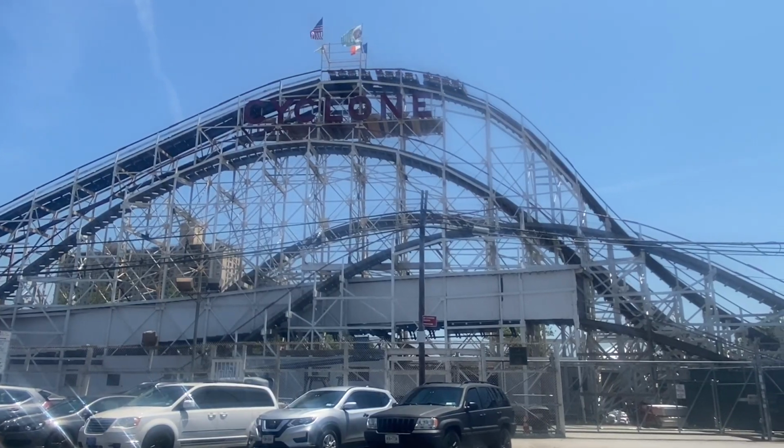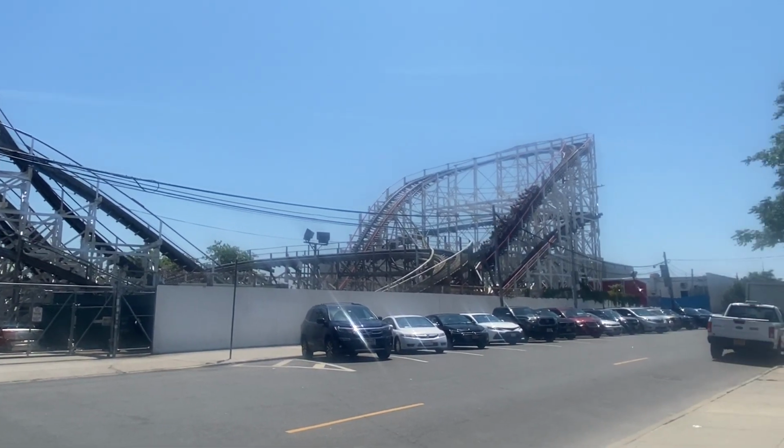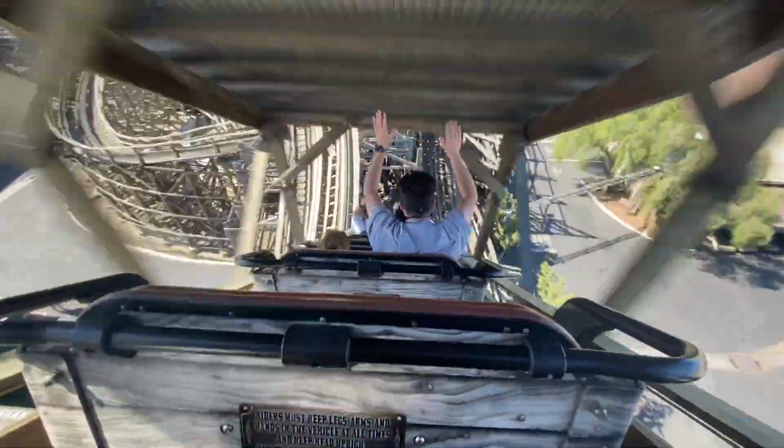But first, what defines a classic wooden coaster? While there isn't a clear-cut definition, I had to draw the line somewhere, so anything built before 1990 is fine by me. I do understand that there were rides constructed even later than that that some would consider classic, but again, I had to find a limit, so that's what I came up with.